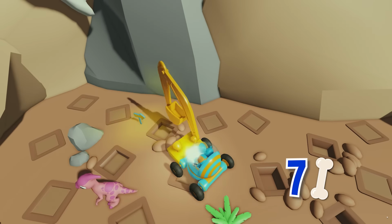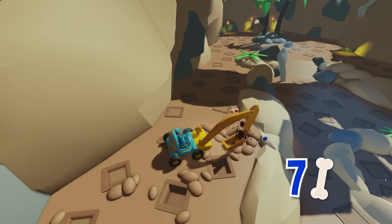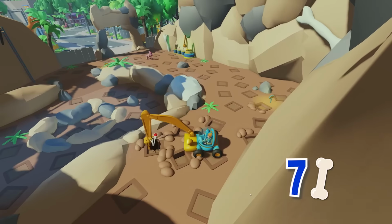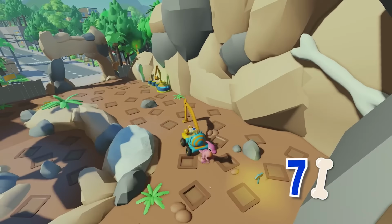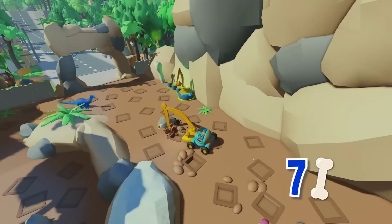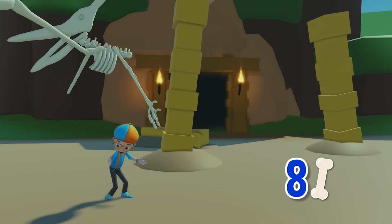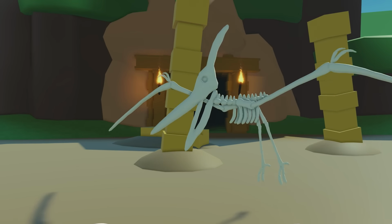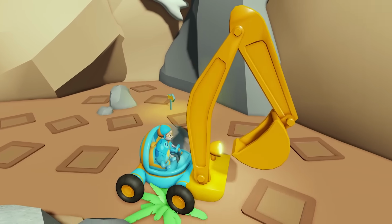Look! It's the 7th bone! I'm so excited to find out what kind of dinosaur we're digging up! Where is that bone? Oh, bone! Where are you? Excuse me, Miss Parasaurolophus! Let's go dig over here! Yeah! Let's try digging over here. We found the 8th bone! Look! It's a pterodactyl! Yeah! Pterodactyls are so cool and so big!